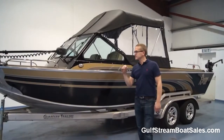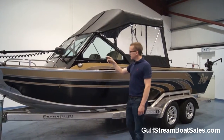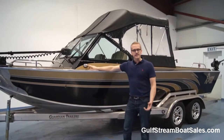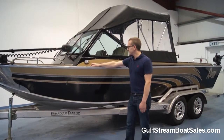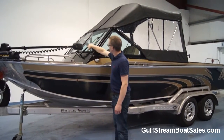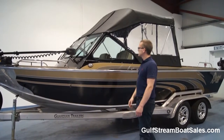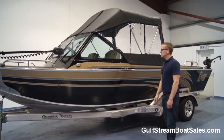There's a few other little things I want to point out which demonstrate the quality of this boat. Things like these little high-intensity LED navigation lights. The bulbs will never burn out. Super high intensity, you're always going to be seeing really well. The windscreen wipers on here are proper twin arm pantograph wipers, heavy duty, they clear the screens really well, they're not going to fall off whenever you're using them in heavy rain.